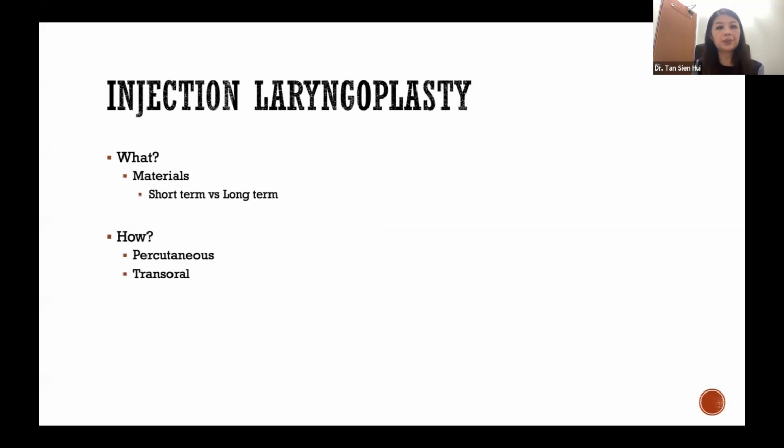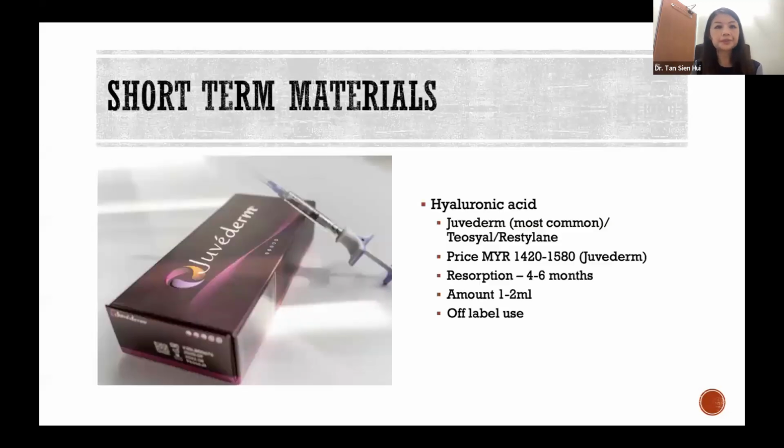So what and how? What are the materials that we can use for the injection? The materials are further divided into short-term and long-term. How is it done? Well, it's definitely done in the clinic setting most of the time, and it can be done via the percutaneous route, where it is injected through the neck, or transoral route, whereby it's injected directly into the vocal cord via the port through a scope.